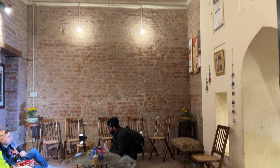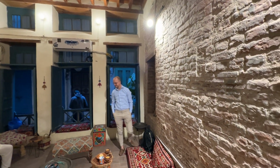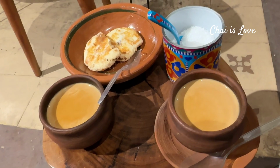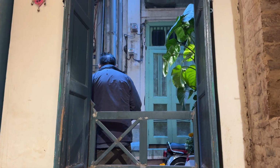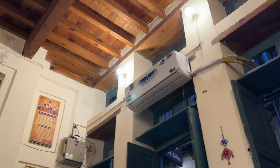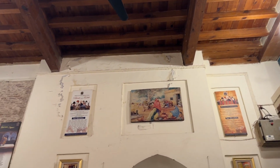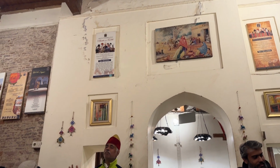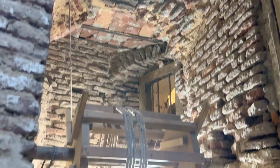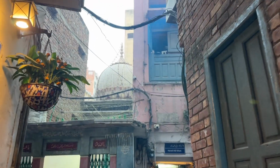Baitak in Urdu means a place to sit and converse. Throughout Old Lahore, there are many little saloons where you sit, sip chai, have some snacks, and hear Sufi poetries and anecdotes. Nothing comes without a price though, and you are kind of expected to pay a little donation. It is of course your choice to do so or not.